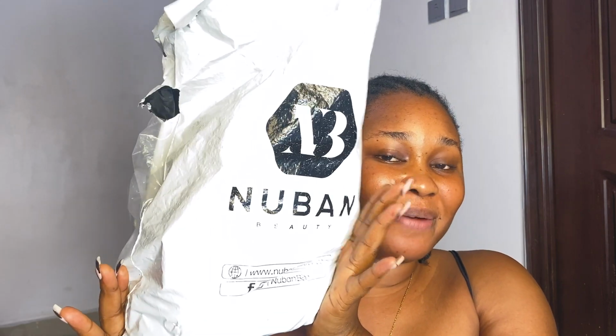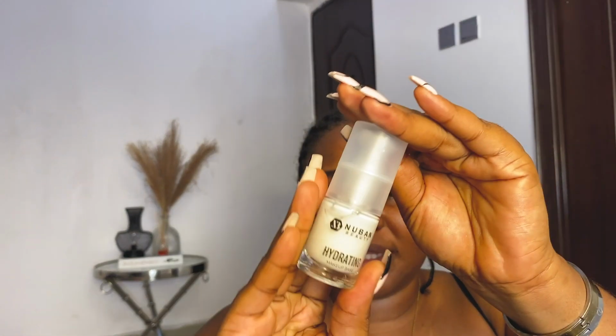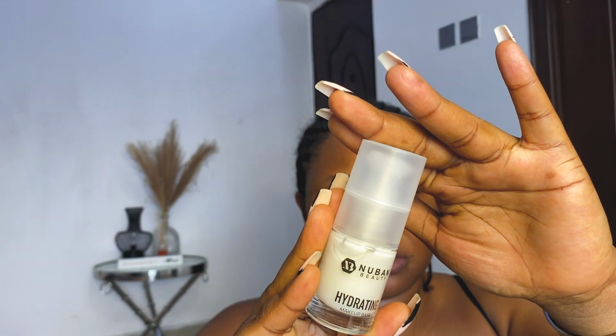Okay besties, like I said, I want to show you guys the makeup I got, and I got most of the makeup that I'm going to be using for this video from Nubian Beauty. So I got the hydrating makeup base and that cost me 4,000 naira. This is what it looks like. I like the color of the package. I just love this baby blue. It's very small though, but we'll see how that works.